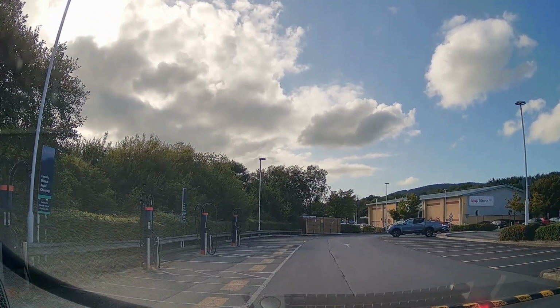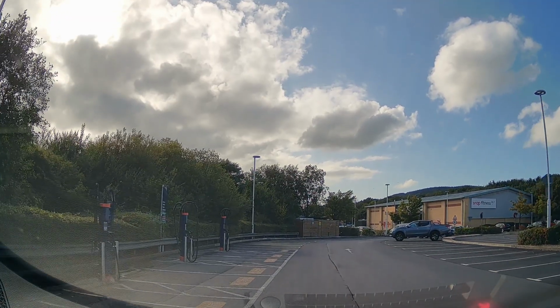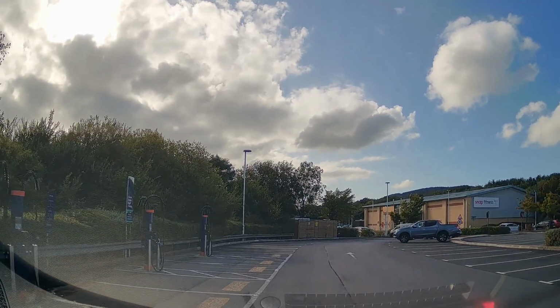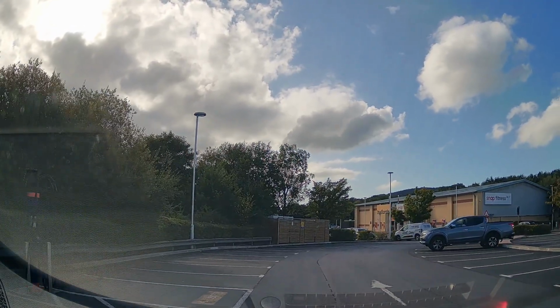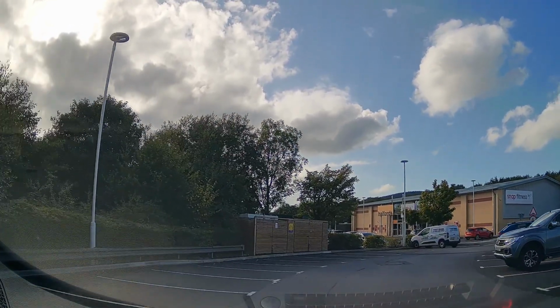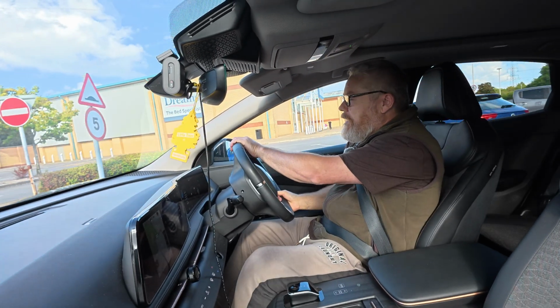I think that says 75. Must be 75 pence, is it? Kempower. Kempower it says on there, so there we go. Anyway, I'm just having a look, that's all. There's a car trying to come behind me, so let's get out of here.